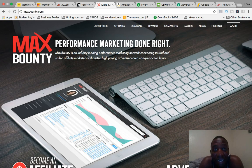Now the fourth site is going to be Max Bounty. This site is a little bit different, because most of the offers on here are cost per action offers. So what does that mean? Cost per action is where, let me give you an example, let's say you go to a website and they have a form for you to fill out. Let's say you fill out that form. Guess what? Someone just made $4 or $5 for you just filling out that form.